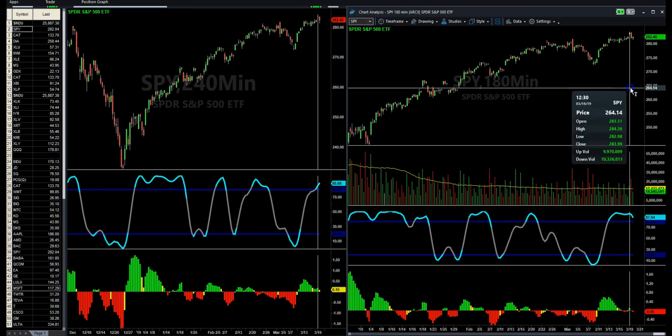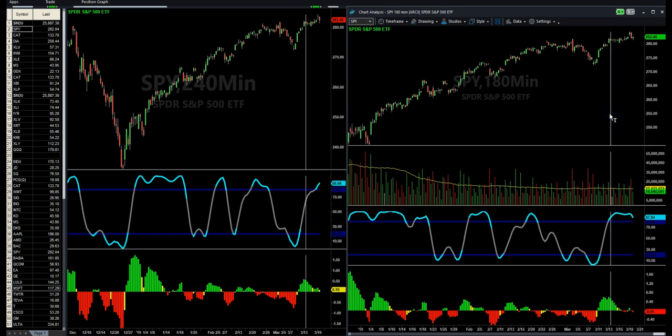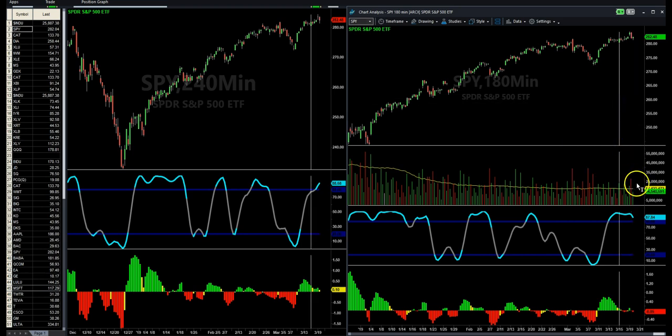Very strong red volume bar today on the first or maybe the second half of the day. Here we had a red volume bar that overtook all of the previous green volume bars. Again, that's indicative of some bearish activity, so I would not be surprised to at least see these oscillators come back down to the oversold areas.